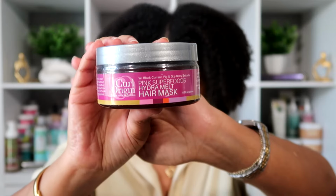I still have a gel over here. And then I also picked up the Pink Superfoods Hydra Melt Hair Mask. So yeah, that would be nice. And then while I was out there, I saw the Agave and Apricot Hydrating Curl Serum, which was different. So I wanted to pick it up. I was like, that intrigued me, a serum. It's supposed to hydrate and define. So I'm anxious to see how that would work on my hair.